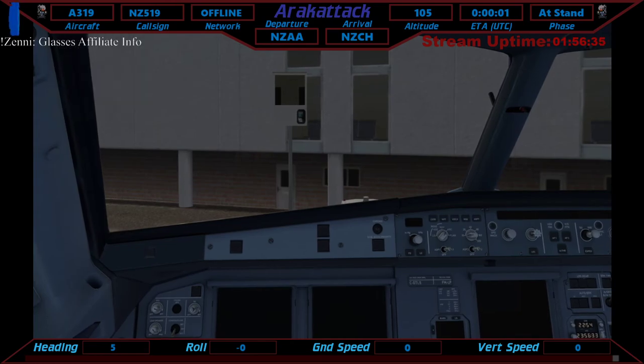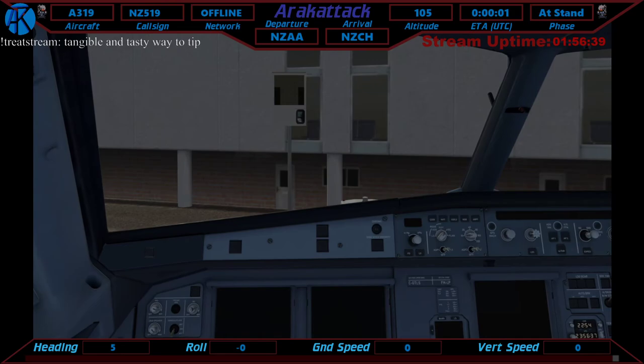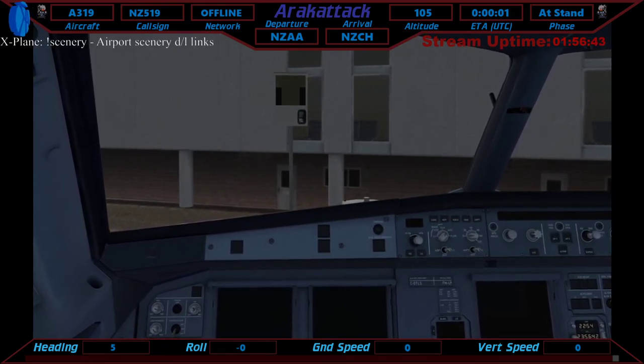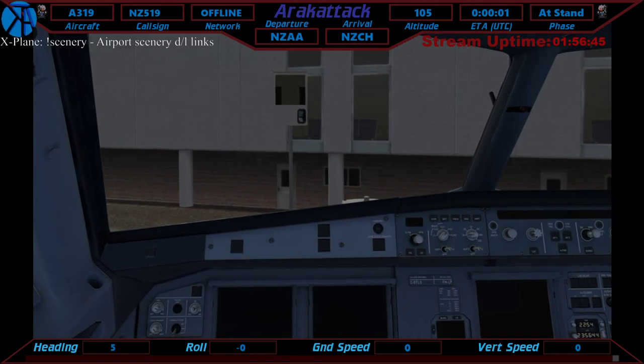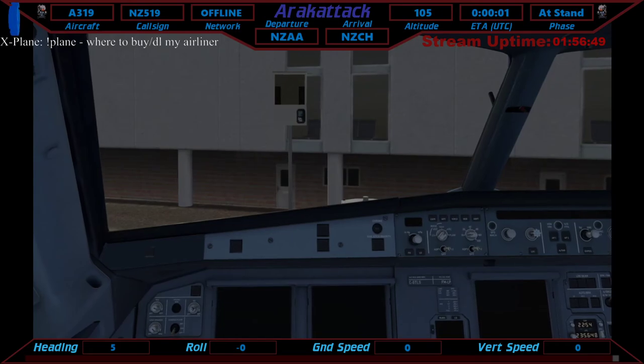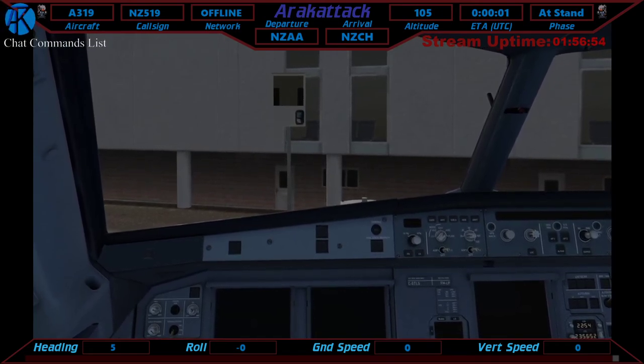I don't know how FlightAware is working, or Project Fly. I'm going to close that for now. But we are going to finish the flight. We're going to complete the flight here.